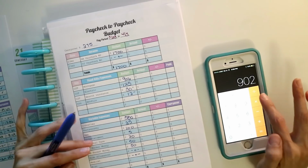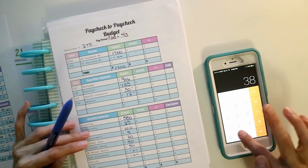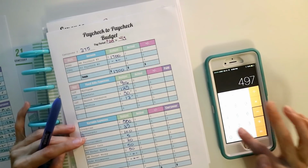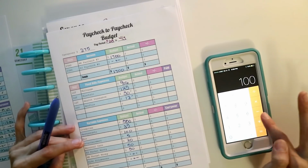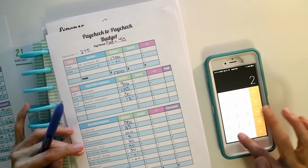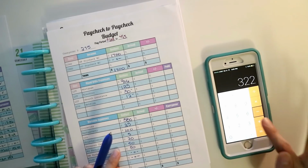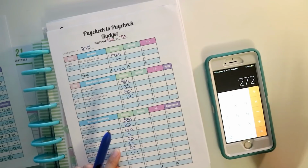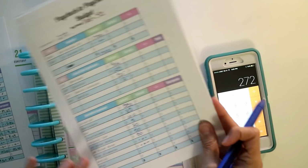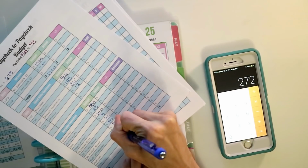That leaves us with $902. So I'm going to subtract out the $380 for groceries, $25 for restaurants, $100 for gas, $5 for entertainment, $20 for my husband's haircuts, $50 for my spending money, and $50 for my husband's spending money. So that leaves us with $272 for the miscellaneous fund.